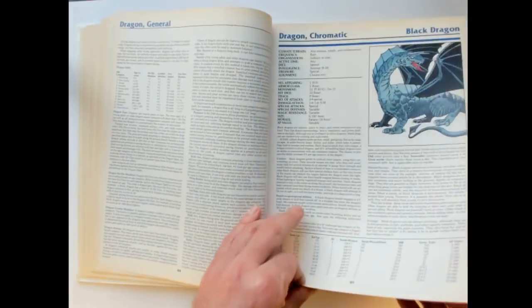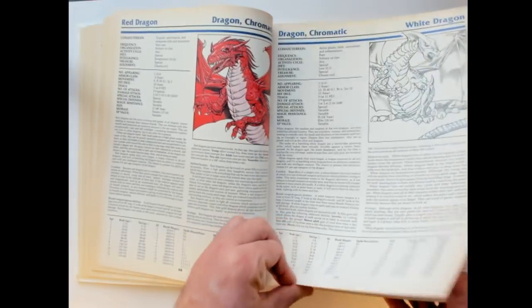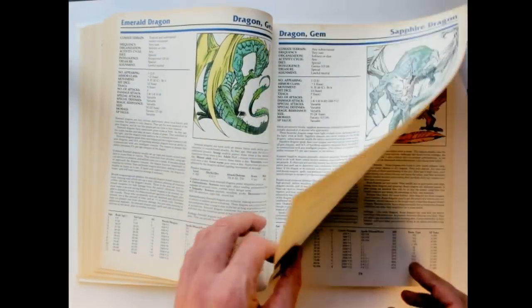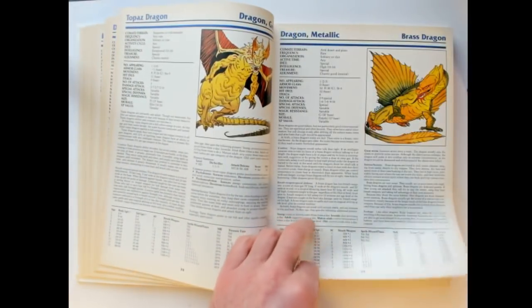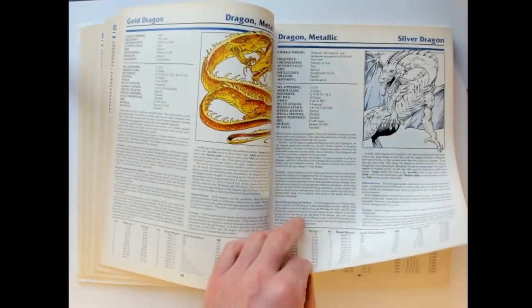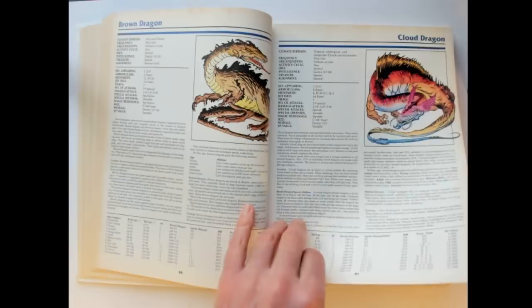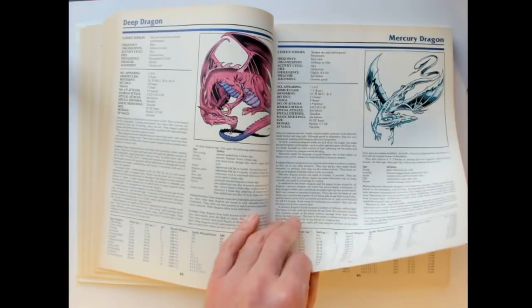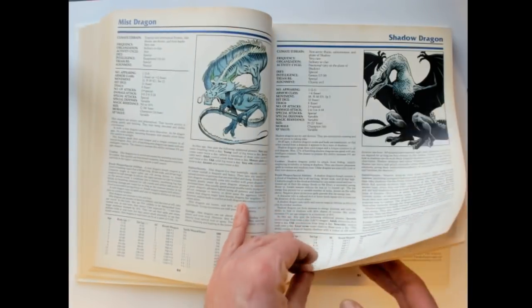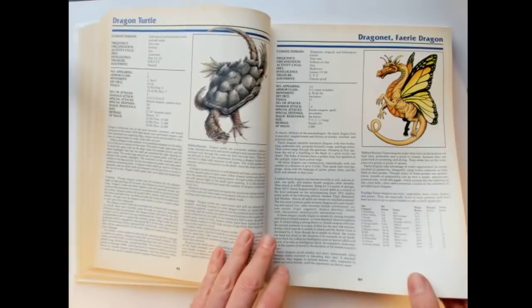And dragons. We get dragons galore. Huge number of dragons. White, red, blue, green, sapphire. If you wanted dragons, you're going to get plenty of them. I would say there's probably more unique dragons in here than you're going to find in a modern Dungeons & Dragons monster manual. It's true. I'm still flipping through and there's still more monsters that are dragon-like. Got the dragon turtle.